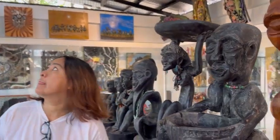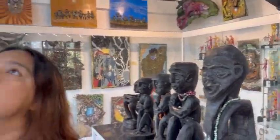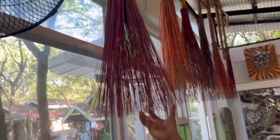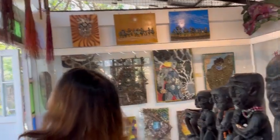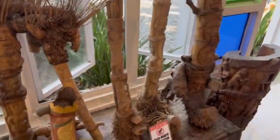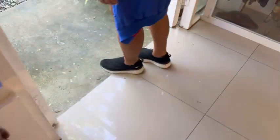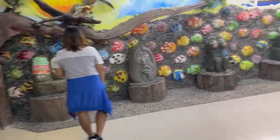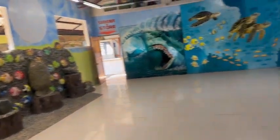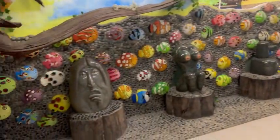Honestly, the Gallery of Curiosity is one of those places where you could lose track of time. It's inspiring and kind of mind bending in the best way possible. I think if I stayed any longer, I'd probably start thinking I could make my own pebble masterpiece. Though I doubt it would turn out as cool as the ones here.